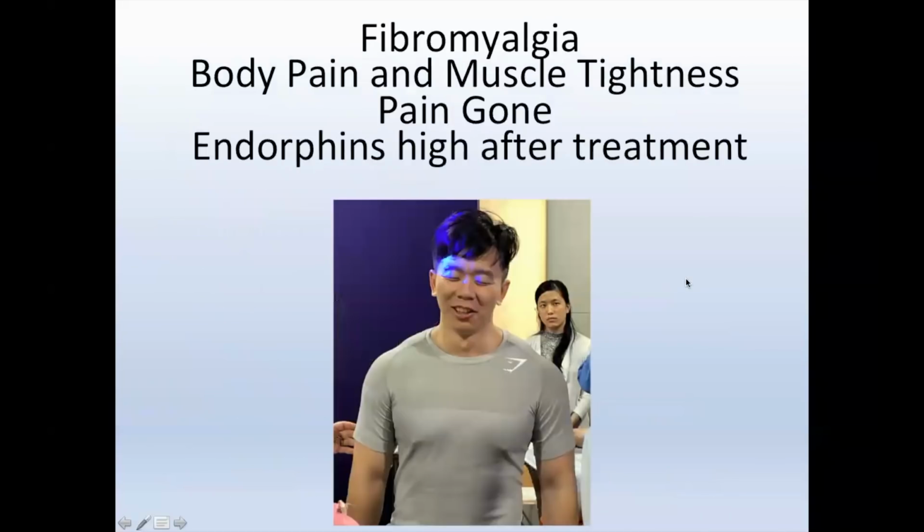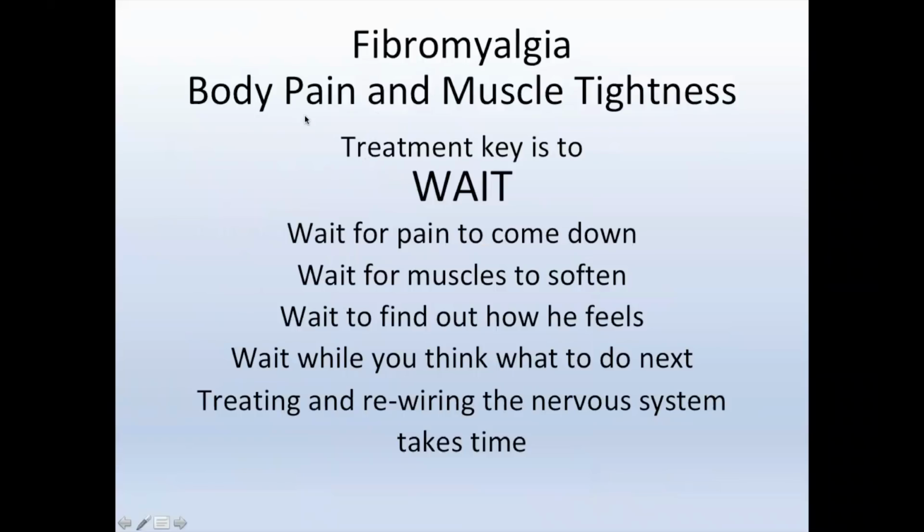So I sat him up, and now this is the projector in his face, but he's still incredibly stoned. The endorphins were so high. So fibromyalgia, this body pain and muscle tightness patient, the key to his treatment was to wait. Right? You're rewiring the nervous system. Wait for the pain to come down. That was 40 to 60 minutes. Wait for the muscles to soften. 40 to 60 minutes. Wait to find out how he feels.